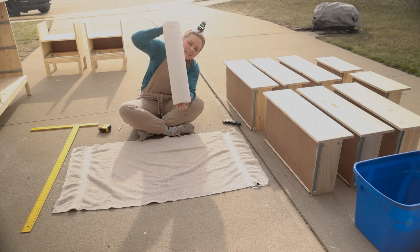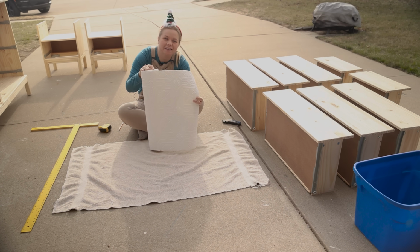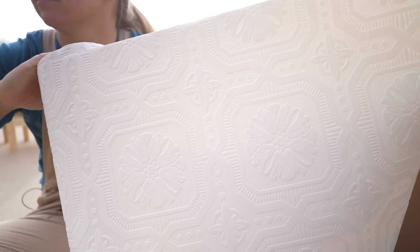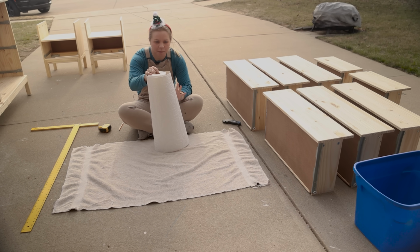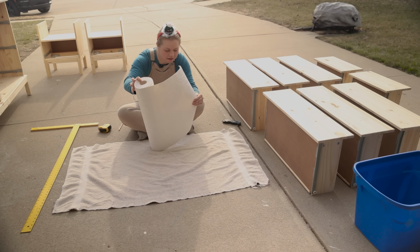So I'm gonna be installing some wallpaper to the fronts of the drawers, but it is not just any wallpaper. It is textured paintable wallpaper. So I am going to be cutting this to size to put on the fronts of these drawers, and it's pre-pasted, which I've never used before, but I'm confident that it won't be too difficult. I've actually heard that it's sort of easier than the peel and stick just because it doesn't stick immediately. So let's get these cut to size.